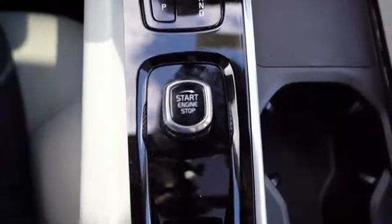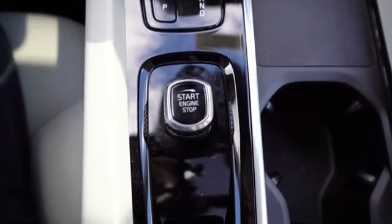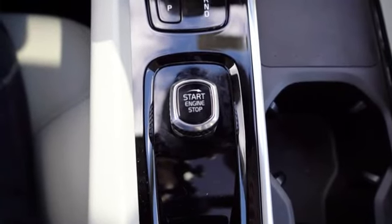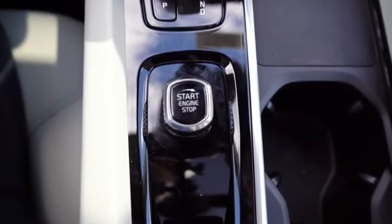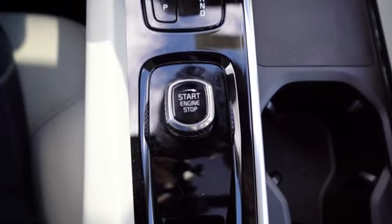But anyways, it is a keyless entry with a turn knob start. A little bit different than other manufacturers, but pretty normal for Volvo. But simply what you do there is just put your foot on the brake and turn that knob to the right. And when you go to turn off the vehicle, you're once again going to turn it to the right. So it's turn right on, turn right off.